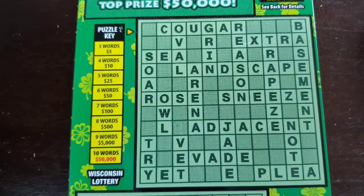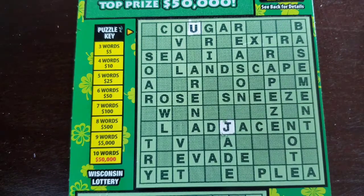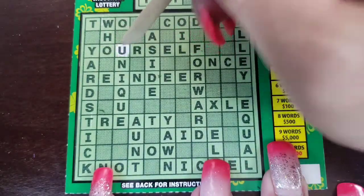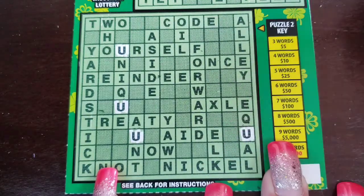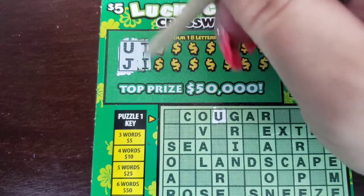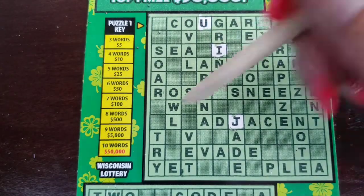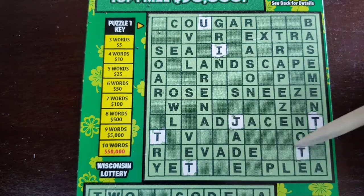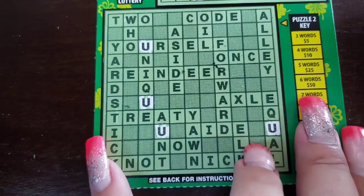We have U and J. U and J. U and J in the bottom. All right, next up, T and I, grin, try, vet, T. All right, T's and I's in the bottom.